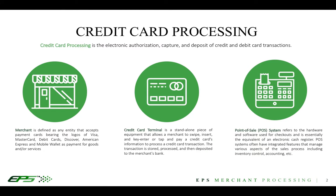A point-of-sale, POS, system refers to the hardware and software used for checkouts and is essentially the equivalent of an electronic cash register. POS systems also have integrated features that manage various aspects of the sales process, including inventory control, accounting, etc.